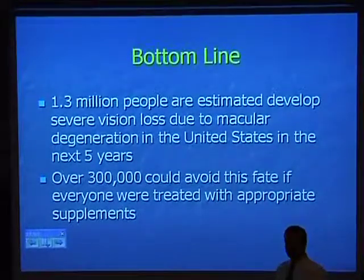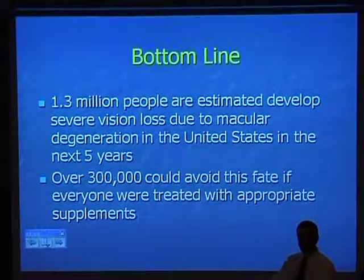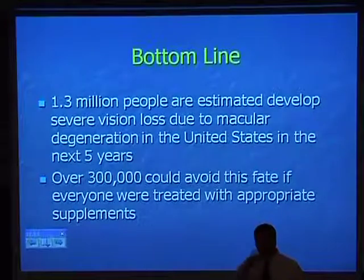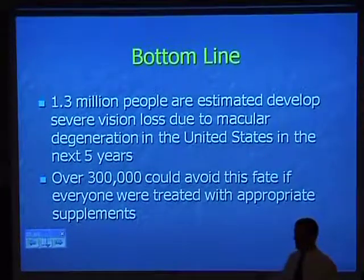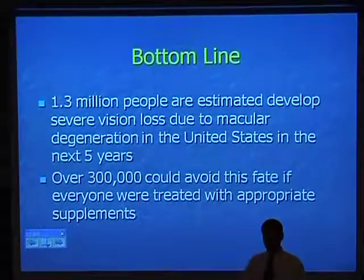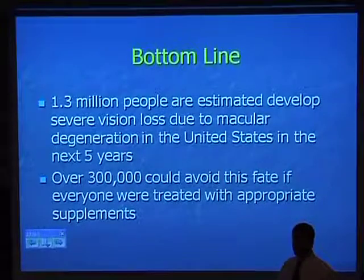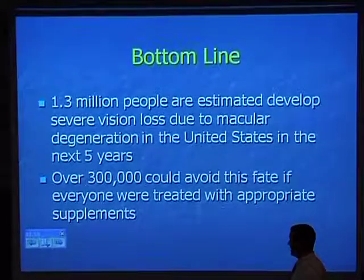The bottom line is this: 1.3 million people are at risk for severe vision loss in the next 5 years. These are people who already have macular degeneration. If you took all those people at risk and put them on vitamins, you're probably saving 300,000 people in the United States from going legally blind. Now that's why we talk about these things, and that's why you'll see a lot of vitamins on the shelves. That's a lot of people to save from going blind.